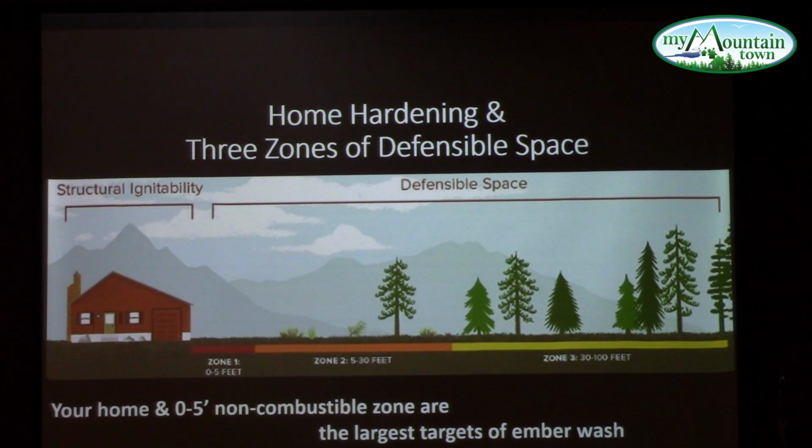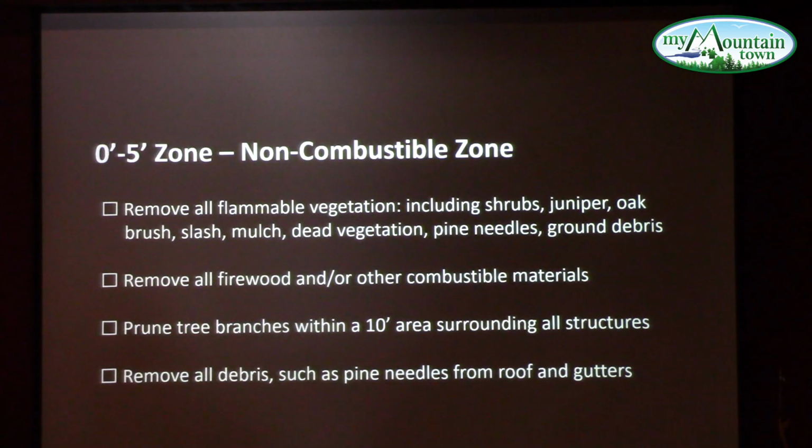Because what did I say? Those embers are going to be hitting the house and dropping. They're dropping into that zone. If you have a stack of firewood neatly placed right up against the side of your structure, what are those embers dropping into? What's firewood supposed to do? It's supposed to burn. Non-combustible. Non-combustible, non-negotiable.